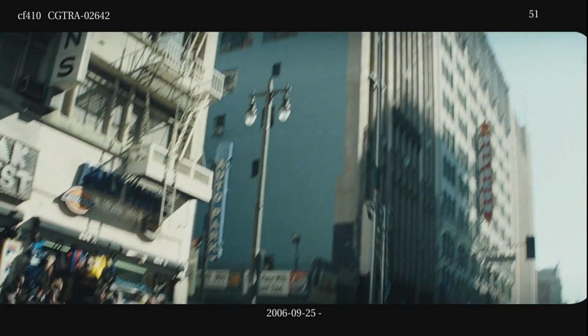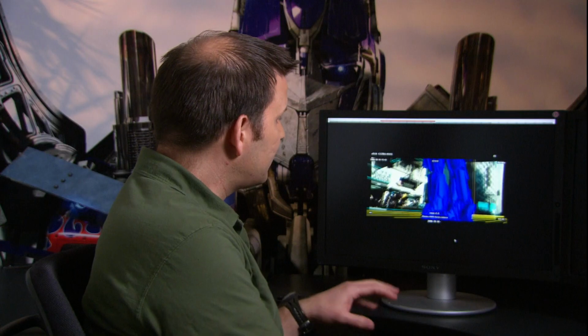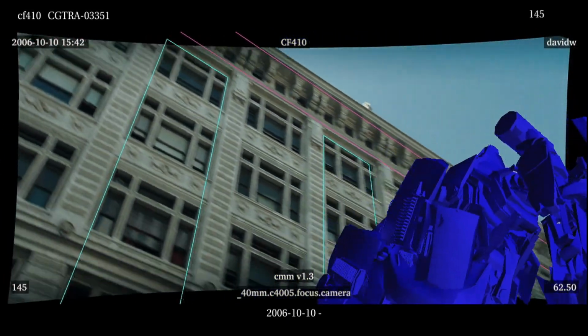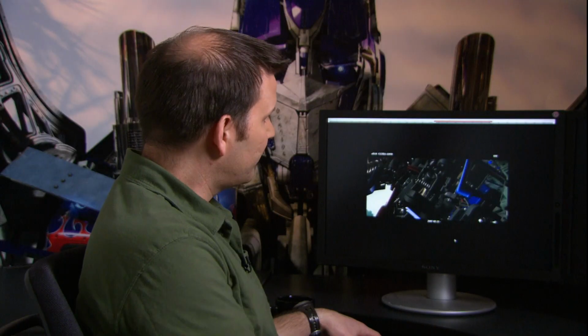In the Optimus transformation, this is the camera move, and what we would do on set is we would put a pole representing Optimus's height, and that's what we start with. The next thing we do is we match the camera move on the computer. So this is what Optimus would look like if he were just standing in the shot on the ground. So this is the transformation you take.